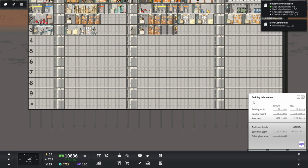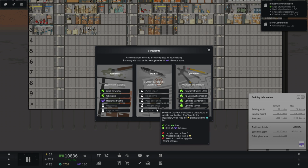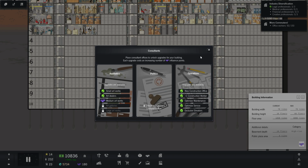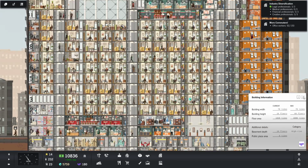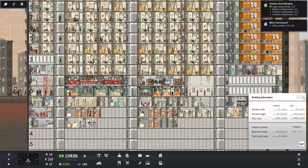So right now, -10. Now we can possibly go ahead and extend the width or the height, so height limits. But for the time being, I am not going to do that, I don't think anyway. Though we'll see. But that's why I'm going to build the underground metro station as low as possible to basically just keep it out the way. If it's at the bottom, nothing can be under it, so it's not going to have too much disruption.